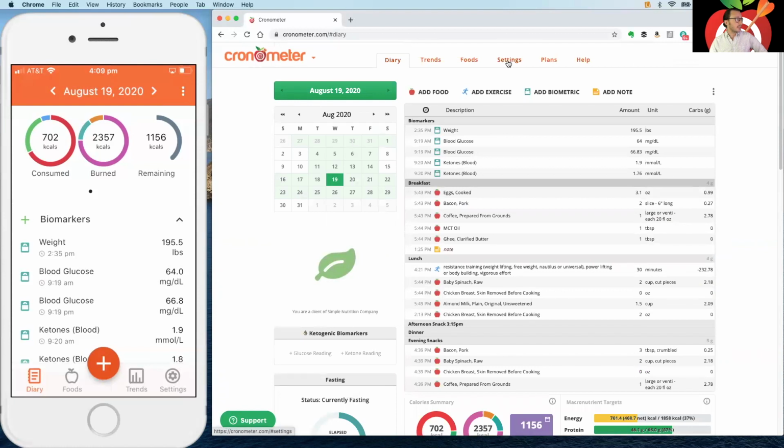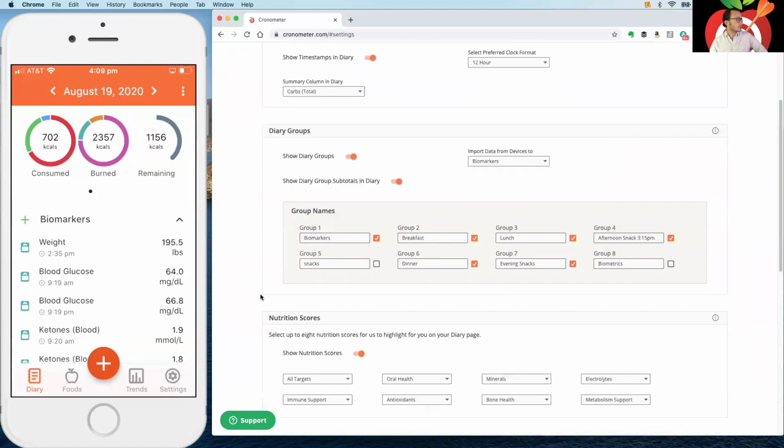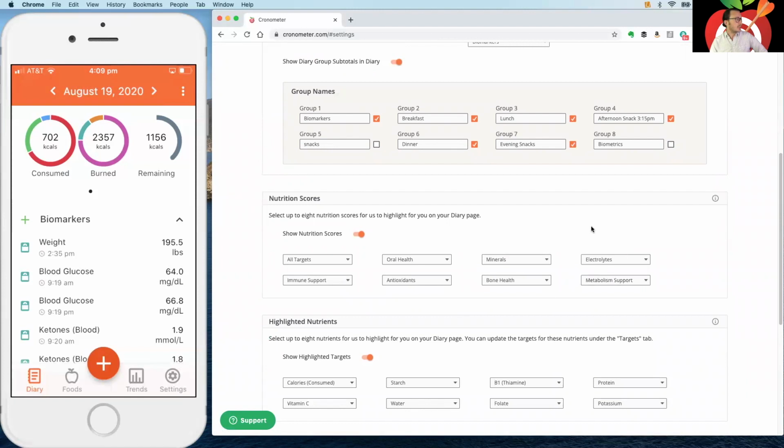So if we go back to settings, and we go just below diary groups here, we have up to 8 customizable scores. We're constantly releasing new ones. I think on the plate soon is going to be keto or ketogenic critical nutrients and vegan critical nutrients. So if you're doing either of those diets, you can basically get a sense of how well you're tracking with the nutrients that are really important to get from your diet, or that might be harder to get from your diet if you're following those styles.